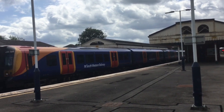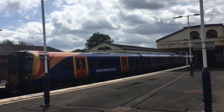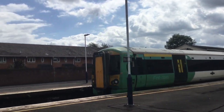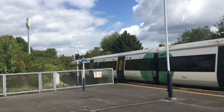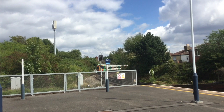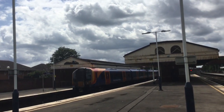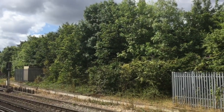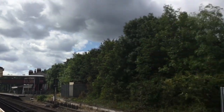And we also have the southern service to Brighton. Through 377455. On its way down to Brighton. 455 now. 549 is now departing for Southampton Central. And the other service to Northam is also about to pass now, which is brilliant. So I'll pan around to this one.